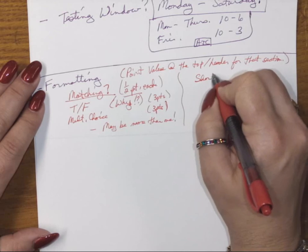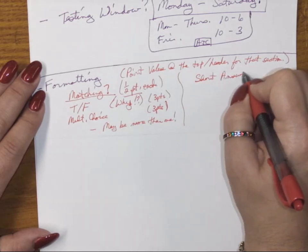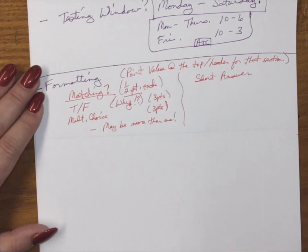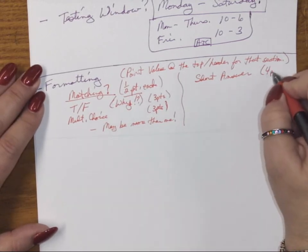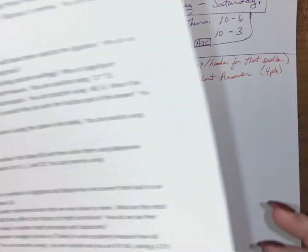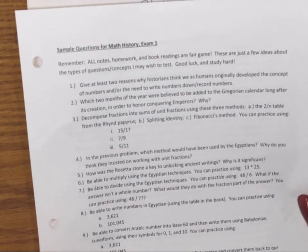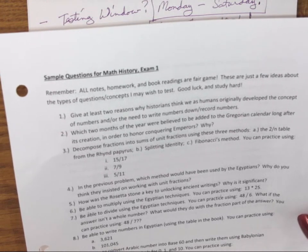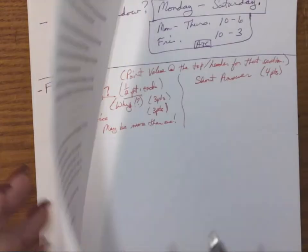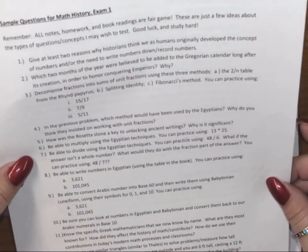There will be short answer questions. Short answers to me, maybe fill in the blank or something like that. Generically speaking, short answers are worth 4 points. So I have in my grubby little paws a set of sample questions for Math History Exam 1. I will load this into D2L so that you can see them. It's actually quite a long list. There's 16, and then there's a back 23, plus a little note at the bottom.